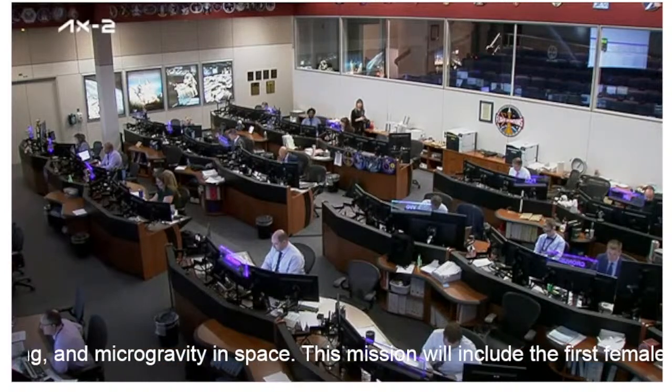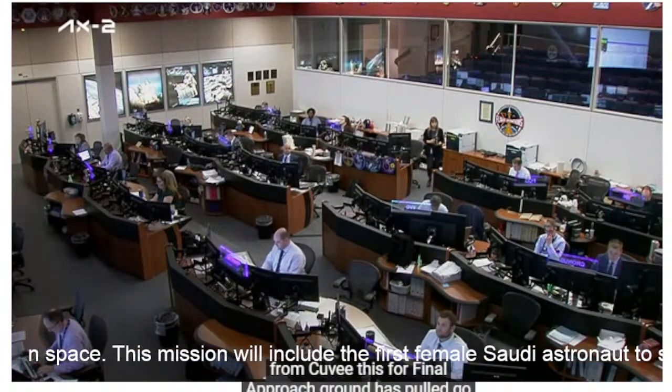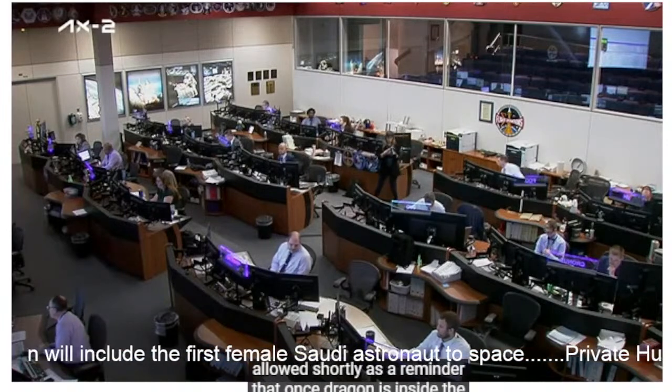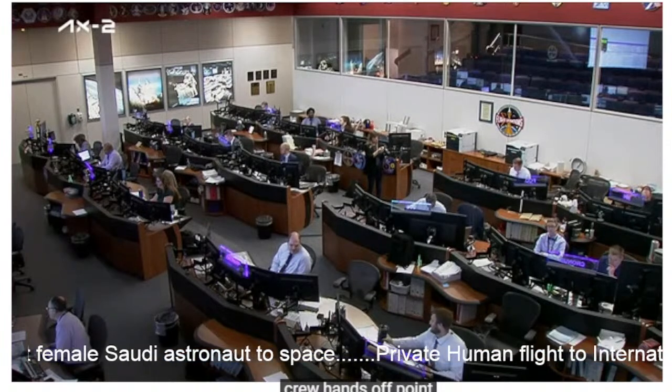Just heard confirmation. Dragon, Station, Mission Control Houston on the Big Loop. Go confirm crew readiness for final approach. Ground has pulled go for approach 2 and will be commanding approach allowed shortly. As a reminder, once Dragon is inside the crew hands-off point, retreat and breakout are not permitted.